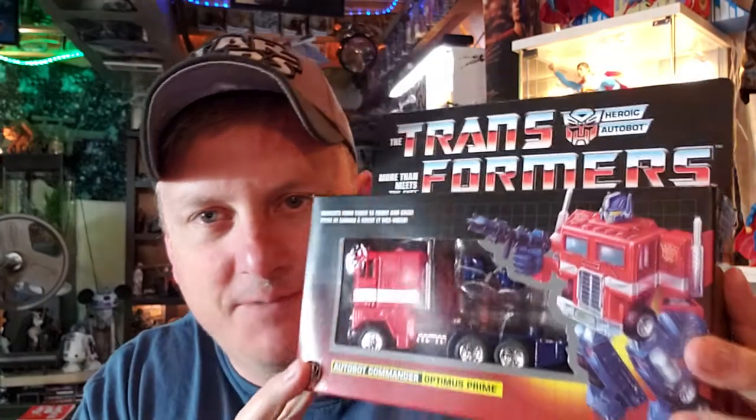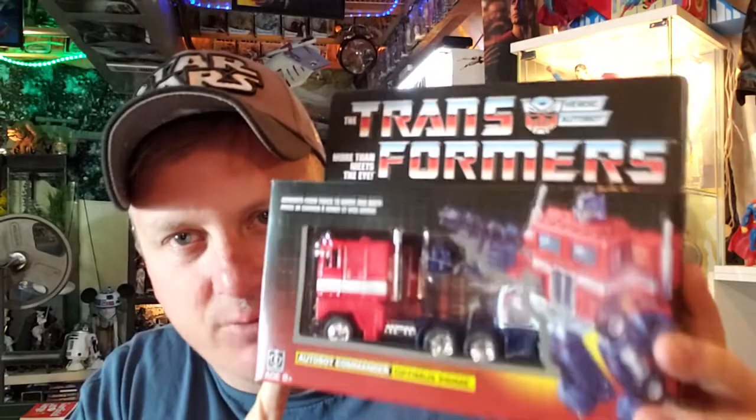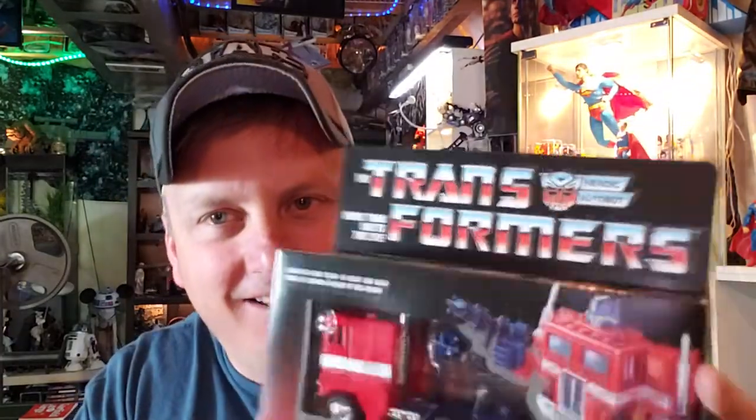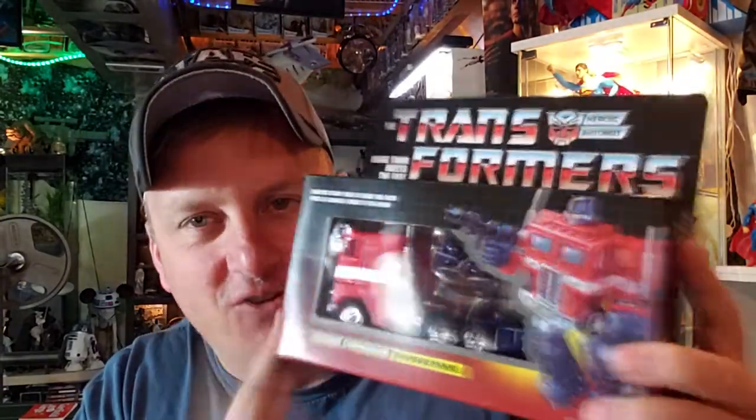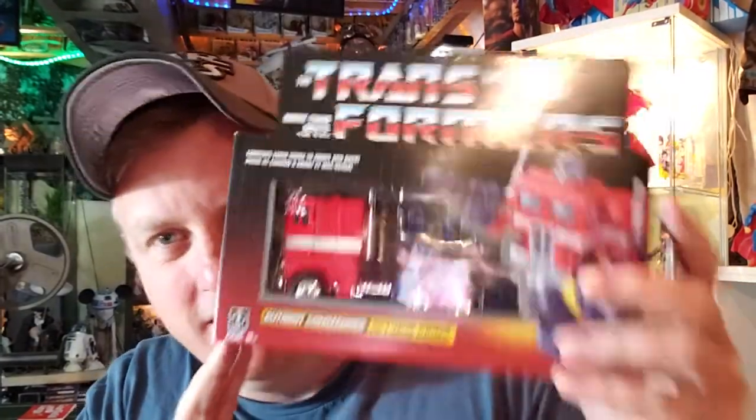Alrighty guys, well, last but certainly not least, I picked up this Generation 1 reissue Optimus Prime, a Walmart exclusive, I do believe, from Hasbro. And you know what, I kind of laugh at myself because when these first hit the shelves, I mocked it on this channel because it was going for a whopping $50. I ended up getting mine for a slightly lower price of $35. $35 felt a little more reasonable for this, although still overpriced in my opinion.